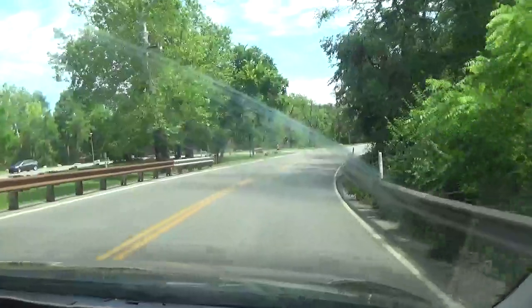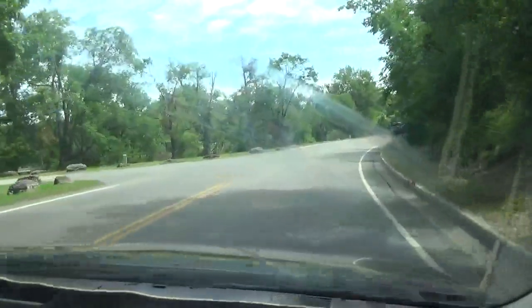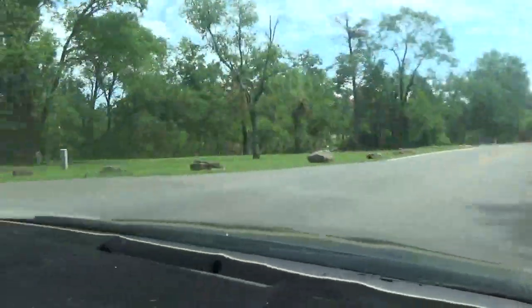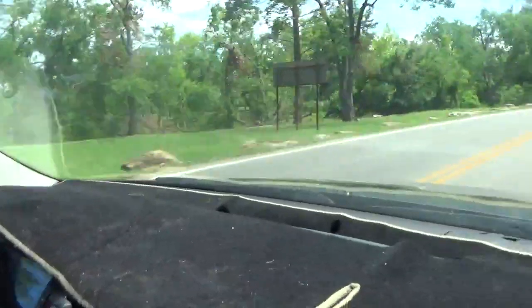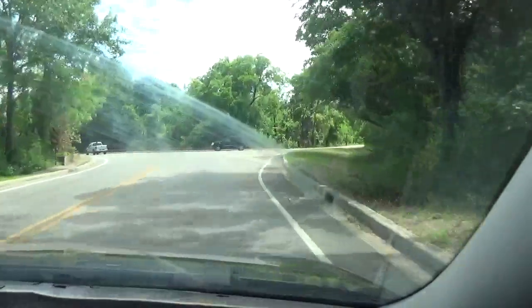Monkey tree almost got destroyed. Monkey tree is a Bodart tree, folks. Boys, the art. Osage orange. See, you can see over there some damage. Straight or left or right? You go all the way to the stop sign.